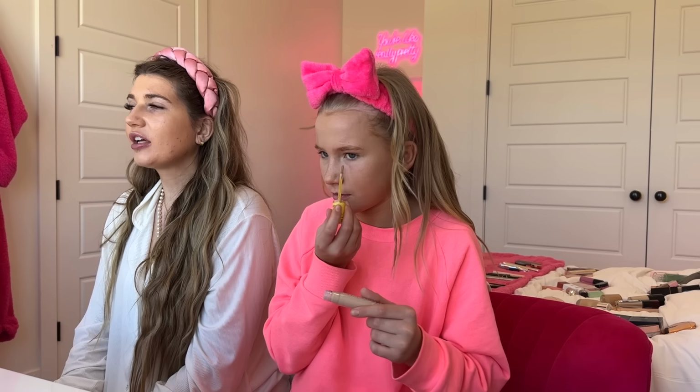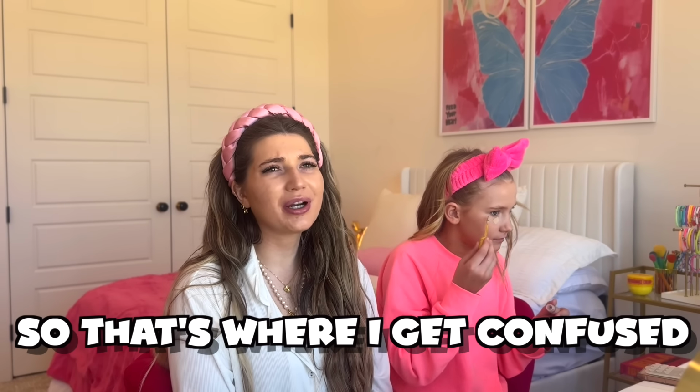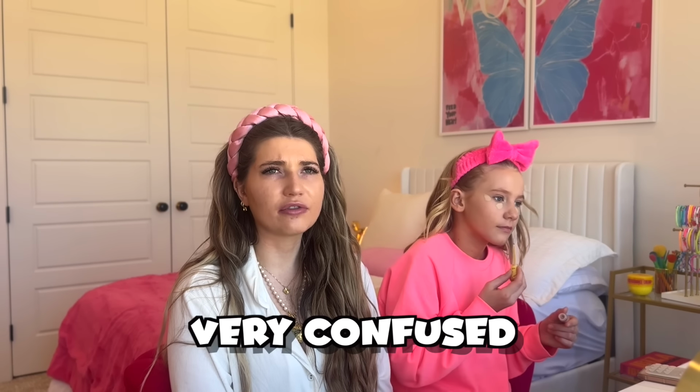I did hear on TikTok that the Vicosis is clog boring. Shut up. I feel like a lot of people have heard that. I'm already using it, so you can't even tell anymore. But it's clean, so that's where I get confused. Very confused. Put it on your face.